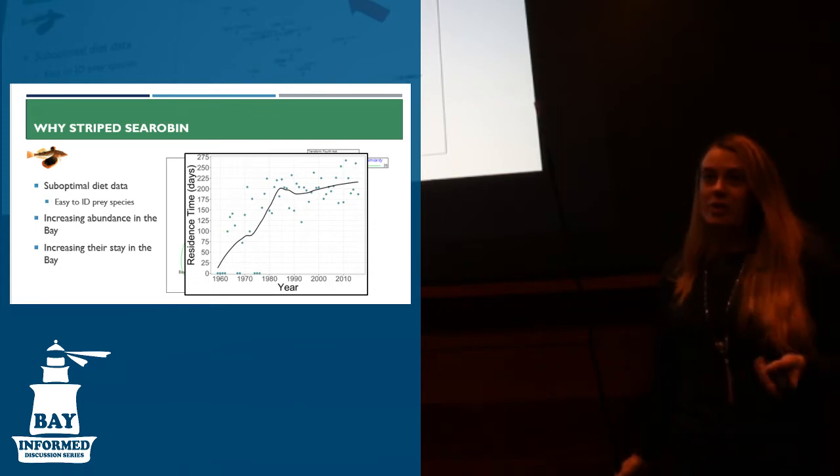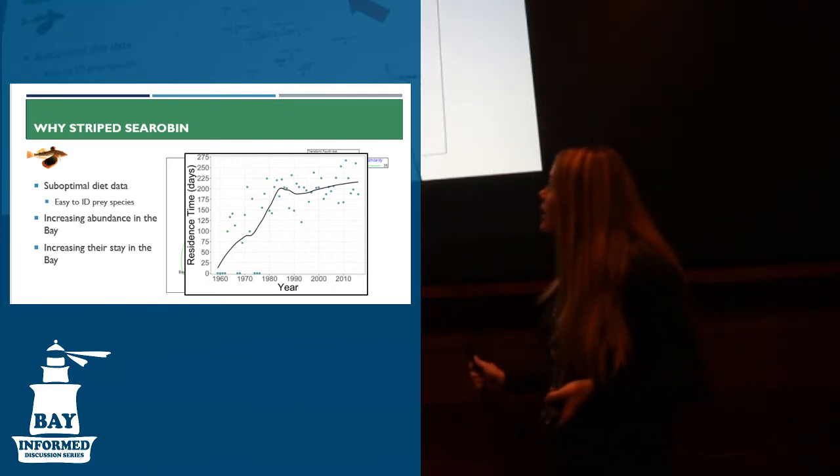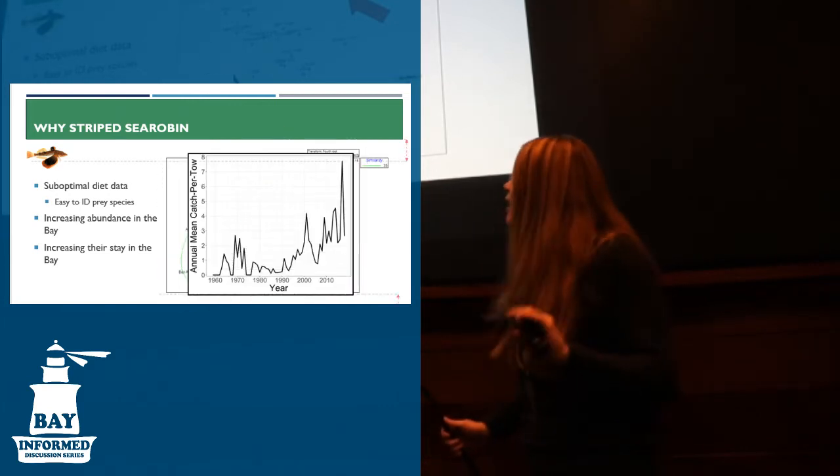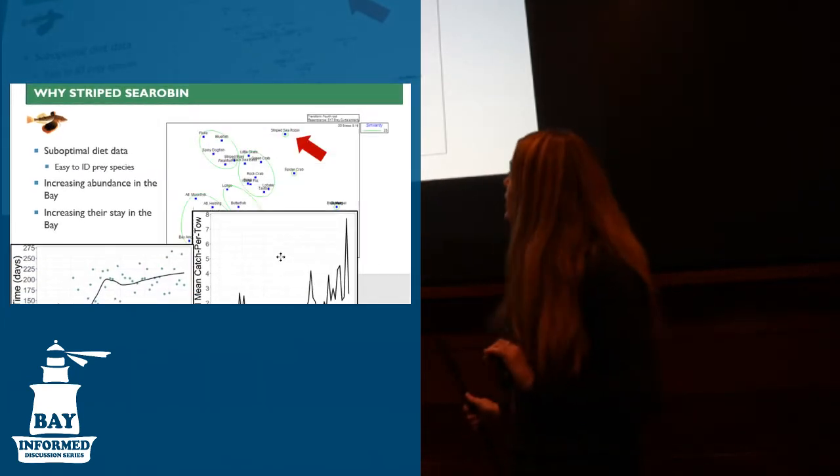Well, to start with, the model was this basis, but I have actually eaten them, I must say. They're pretty good in fish tacos. Highly recommend keeping them if you catch them.